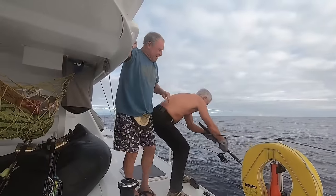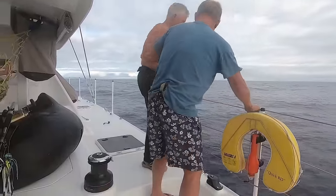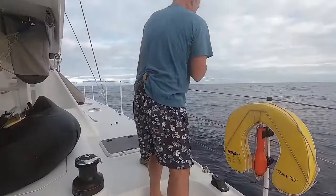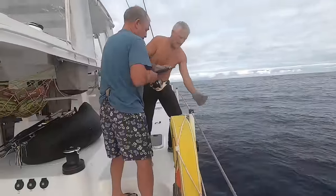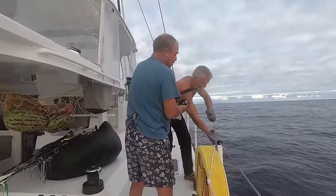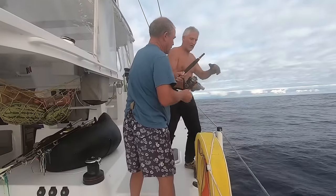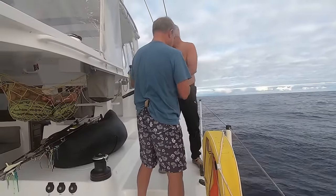A massive thanks to John Pledger of Shimano South Africa. They replaced this rod before we'd even got back to land, and I haven't even put in a claim for it. This is how not to catch a fish at Mount Vema. That's broken off. Just as well.